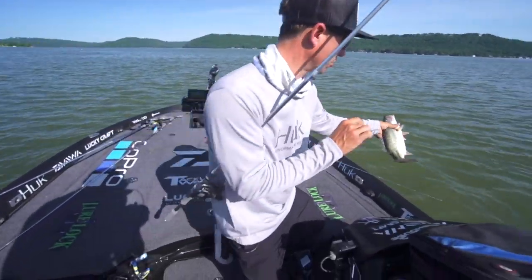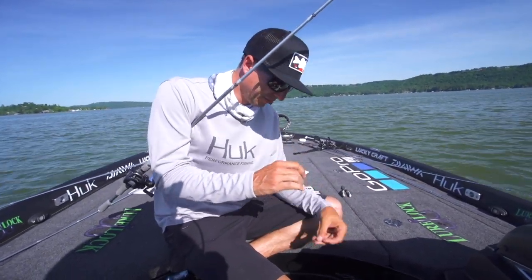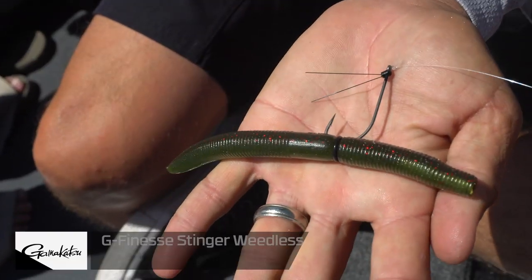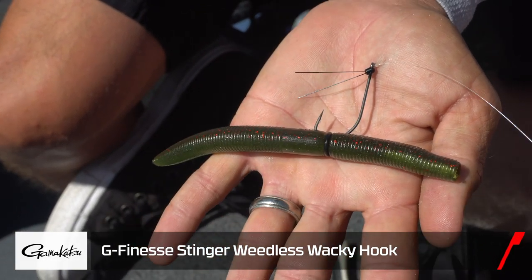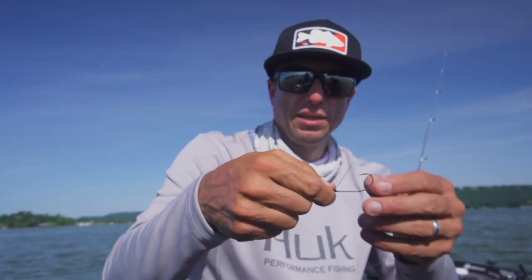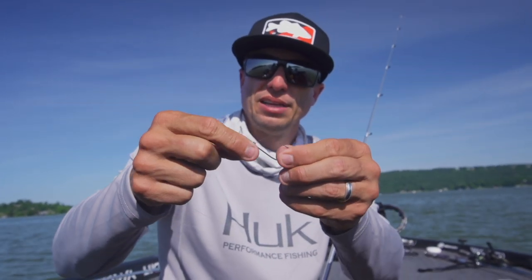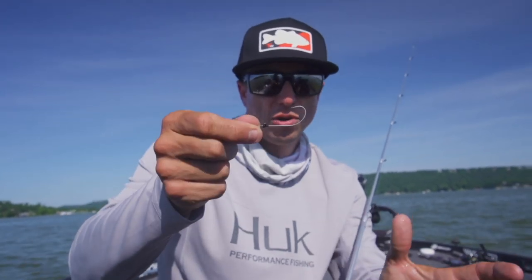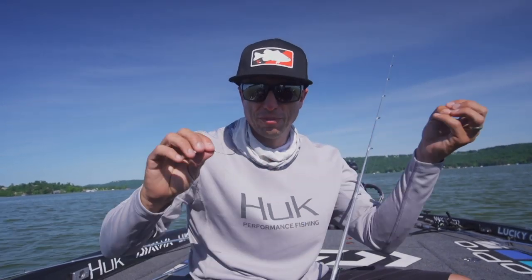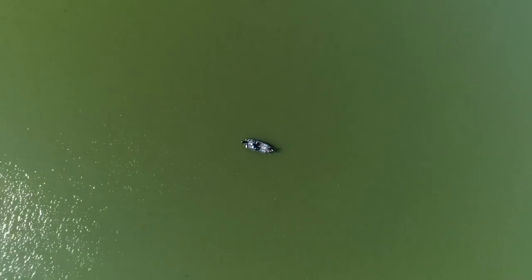Now, one thing, real quick. This hook right here, if you're gonna throw a wacky rig or a Neko rig, this is a brand new hook by Gamakatsu that I helped design. It's called the Weedless Stinger Hook. That is the best wacky rig hook you could ever throw, period. We make it in a weedless, which has these two titanium weed guards on it, or just straight without any of that on there. If you hook them, you land them, period. I've missed a couple here, but they didn't have the bait. The bait was torn a little bit. It means they're eating half the bait. If this thing goes in their mouth, you land them. It's that good of a hook.